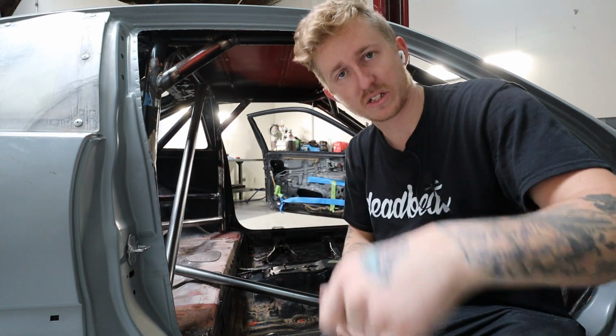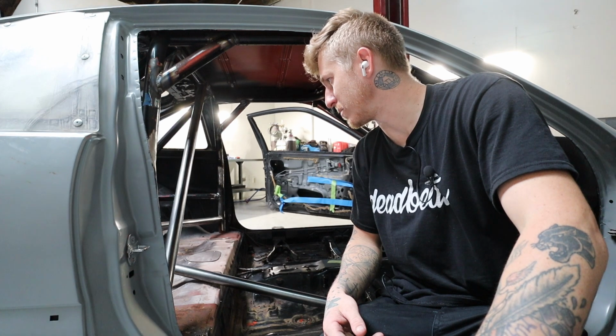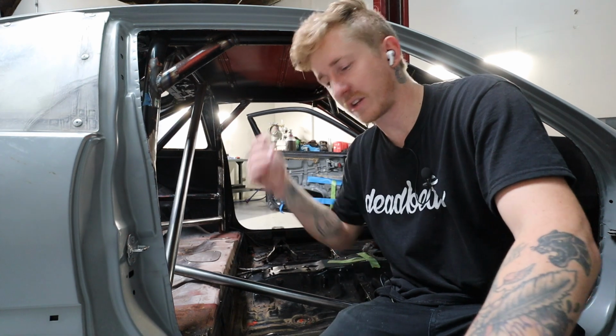So I'm going to go ahead, mark this up, get it notched. I don't think I can fit this in my tube notcher as is, so I'm going to have to notch these ones by hand, but let's get it done.